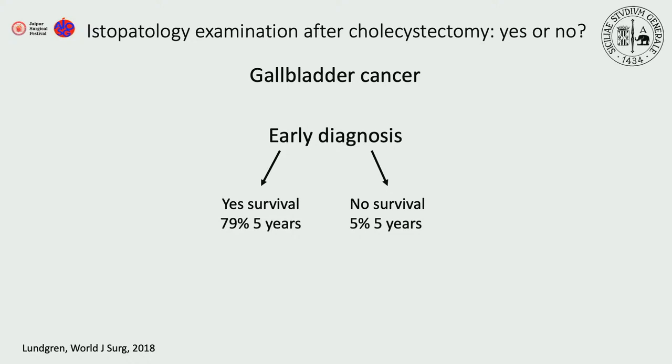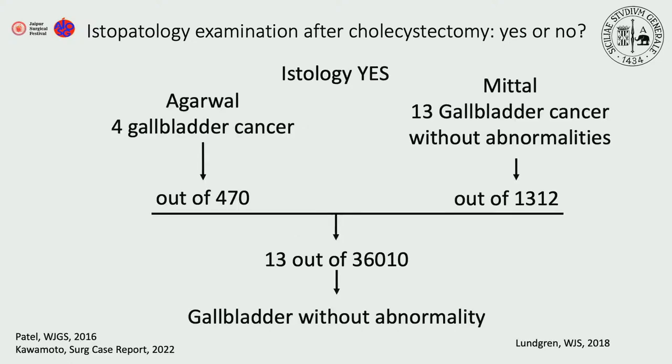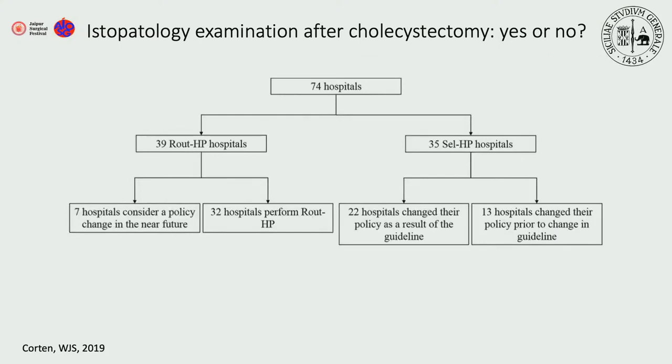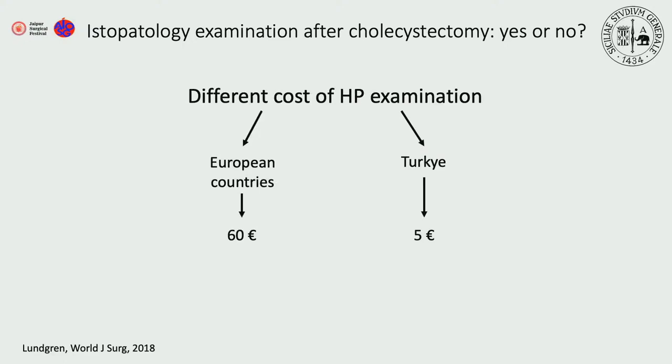So, continuing my exposition. We have survival if we make an early diagnosis, but to make an early diagnosis, we have to have the whole gallbladder, of course. And if you analyze histopathology, yes or not, you see that the majority of authors coming from India said that probably there is an amount of disease that is not diagnosed before. Also in this case, we have almost 200 cases not diagnosed. And when people from the Netherlands tried to see whether some surgeons prefer to do the diagnosis or not, there is equity in this problem. So there is a problem of cost, of course.